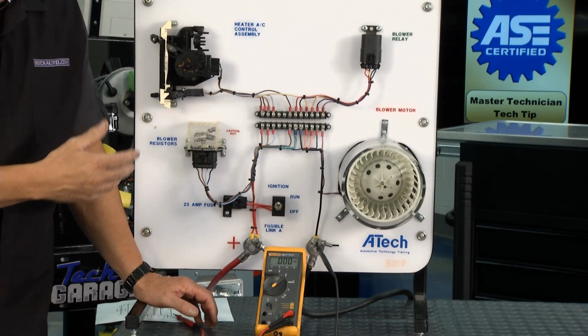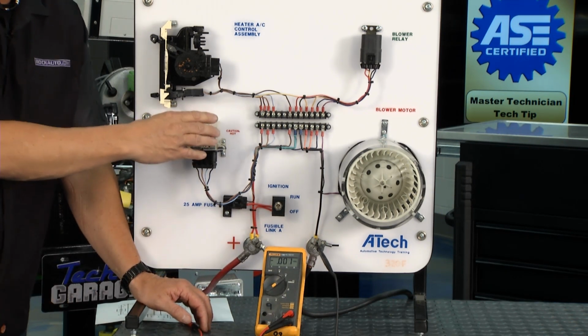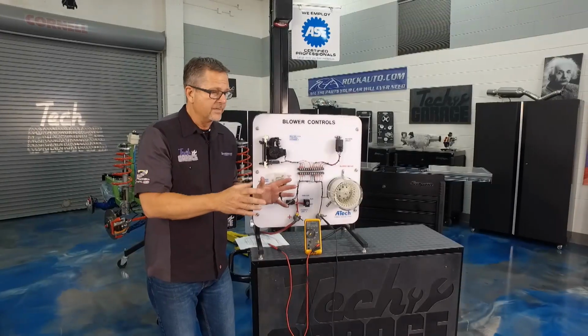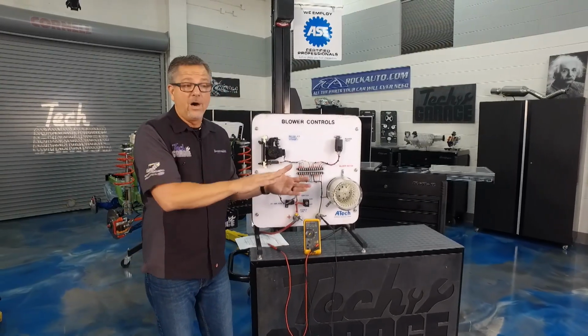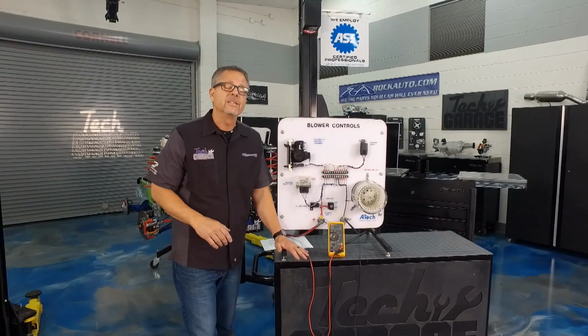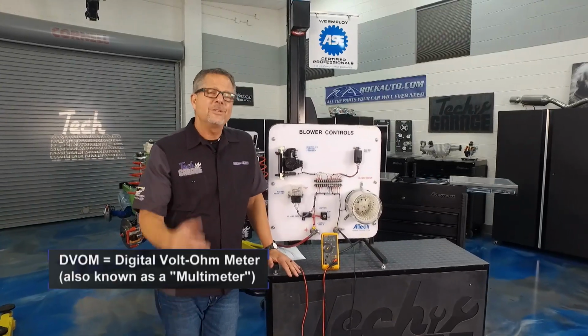Now, if you have a computerized car, no different. We just got rid of this guy right here, and what we did, we put a little computer in there that pulse width modulates the blower motor. On, off, medium, or we just go on 100% of the time, that's high, but you can still check that with a DVOM. Well, I hope this gives you a little hand when it comes to electrical.